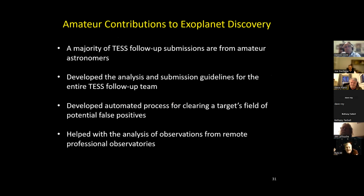So to summarize, I think hopefully you've seen that amateur astronomers have contributed greatly to exoplanet discoveries. The majority, in fact, of the TESS follow-up observations are being done by amateur astronomers. As I said earlier, we help develop not only the software, but also the guidelines for how folks should submit their observations. We developed the process for clearing out a field of false positives. And some of us even have access to large remote professional observatories and are given access to 1 meter telescopes and the images collected from there, so we can do the analysis of those observations.